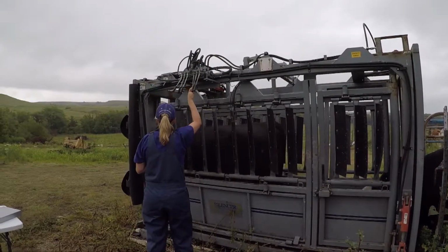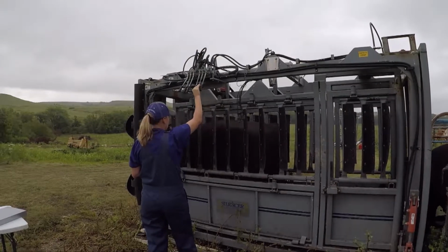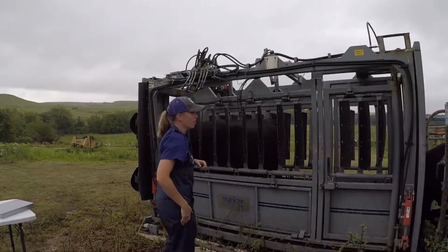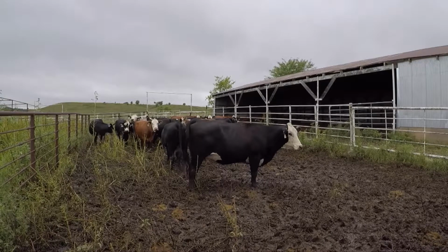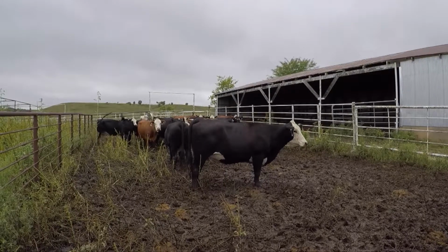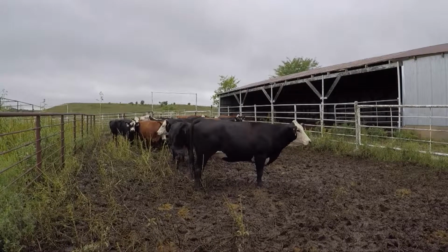Not to hit too much on the body condition part, but I think it's also really important for fertility. So having them in the right condition at calving, really important, but also when you start the breeding season. During lactation, those demands definitely go higher, so you want to make sure they've had the proper level of nutrition and that they're not going backwards from calving to breeding. That can really have a detrimental effect on your overall conception rate.